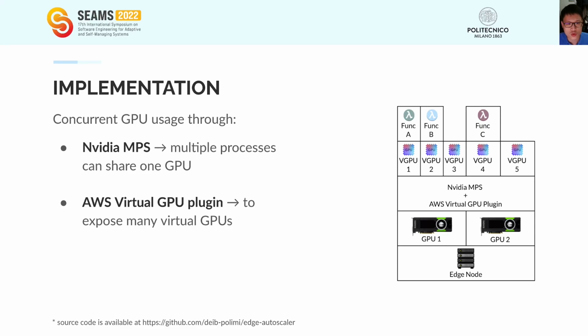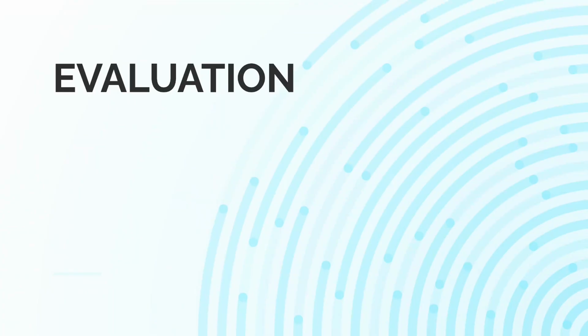The source code of NEPTUNE is open source, and you can find the project at the link reported at the bottom of the slide. Finally, we assessed the performance of the NEPTUNE hierarchical control levels.